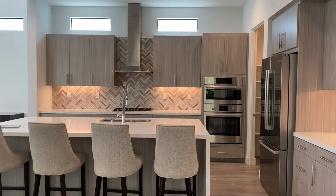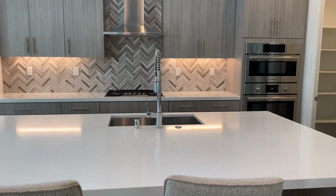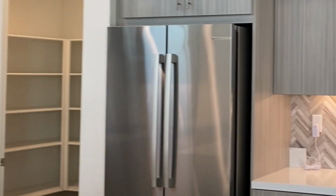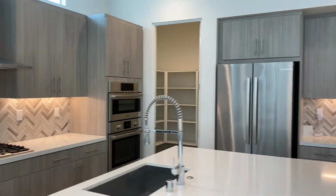Really well-appointed kitchen, lots of space, this giant island. Off to the side here, you've got kind of a landing space right there for electronics, notebooks, a purse, a briefcase as you come in the door. In the background there, you see the pantry. I'll take you in there in just a moment.